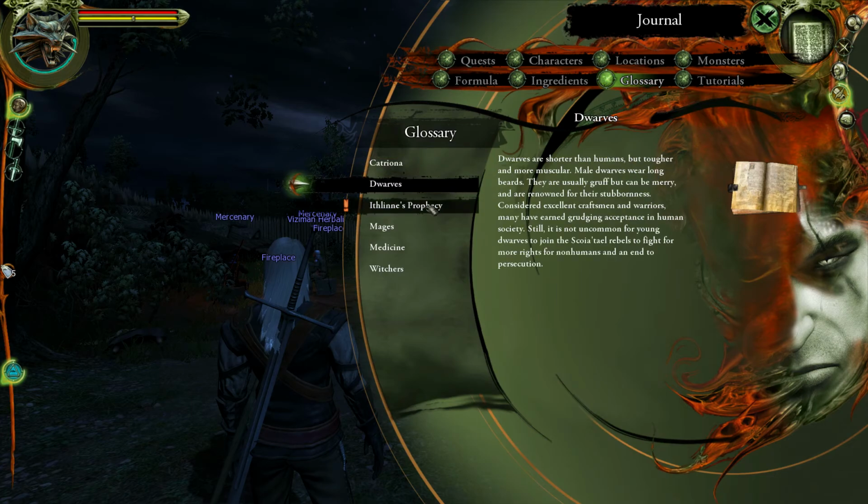Alright, dwarves. Dwarves are shorter than humans, but tougher and more muscular. Male dwarves wear long beards. Oh boy, so just every dwarf trope so far. They are usually gruff, but can be merry, and are renowned for their stubbornness. Considered excellent craftsmen and warriors, many have earned grudging acceptance in human society. Still, it is not uncommon for young dwarves to join the Scoia'tael, I'm not even going to try to say that properly, rebels who fight for more rights for non-humans and to end persecution. So it sounds like there might be some social injustices, and different areas are going to have different cultures and ways of viewing non-human peoples. I'm really interested in seeing what the people of the world of The Witcher are going to be like. This is a cool game so far.